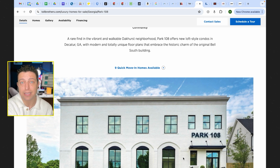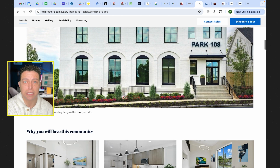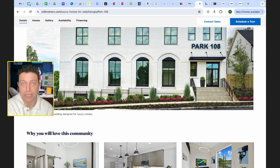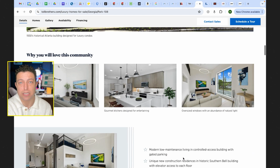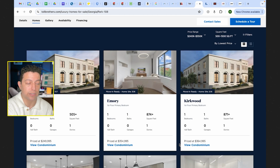And again, this is in town, right? So this is 20 minutes to Midtown, 25 minutes to Buckhead. This is 25 minutes to the airport. So you're going to have all the amenities you could hope for. And of course, you're in Decatur. So you're going to have Decatur Square, downtown Decatur, within walking distance, which is one of the reasons why I wanted to point this option out.